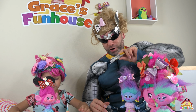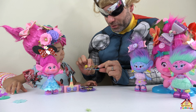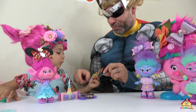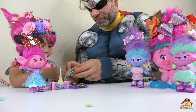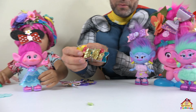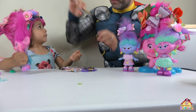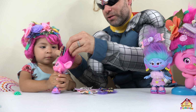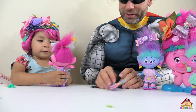I got another one, sparkly with a guitar. Look at this one. It has a little guitar. Oh yeah, let's rock on. That's what I'm talking about, baby Grace. Guitar. So cute, look. Can I see it? Cool. I think Grace wants to put it on Poppy. Oh, okay, Poppy. Okay, this one. Here we go. Yay. Oh, aww. Rock on.